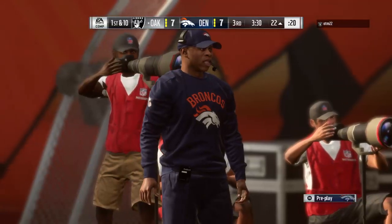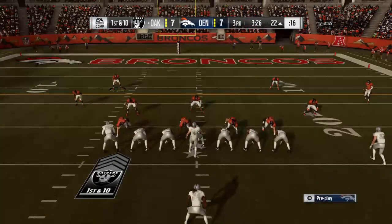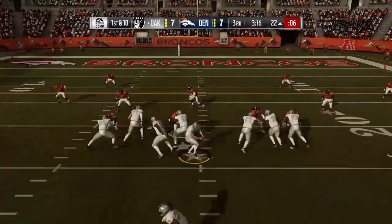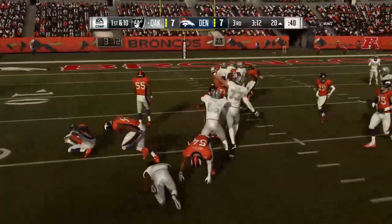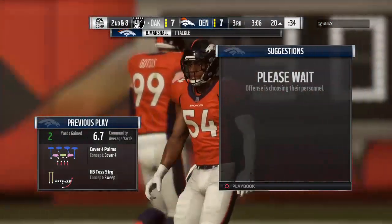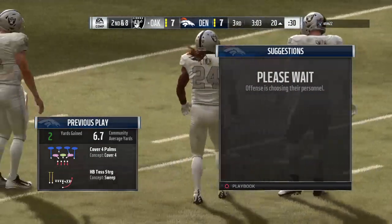Carr now, 5 straight completions here in this second half. 1st and 10. First down, the run with Lynch. And they'll get him down right about the 20. 2 yards on the carry there. It'll be 2nd down. Well, they're hoping that the second half is better for him than the first half. They've got to find a way to get him going. He's a big part of their offense.